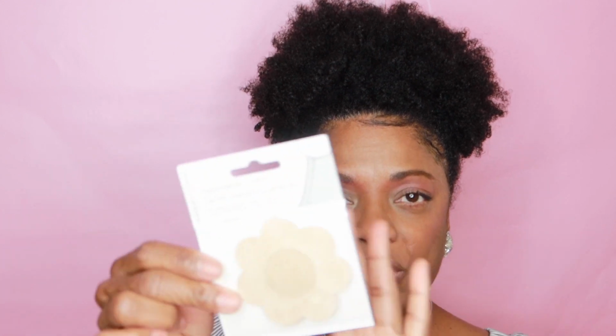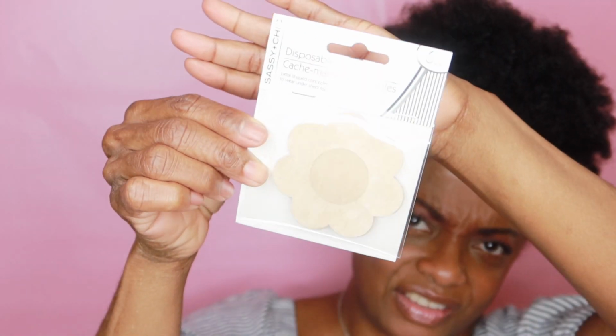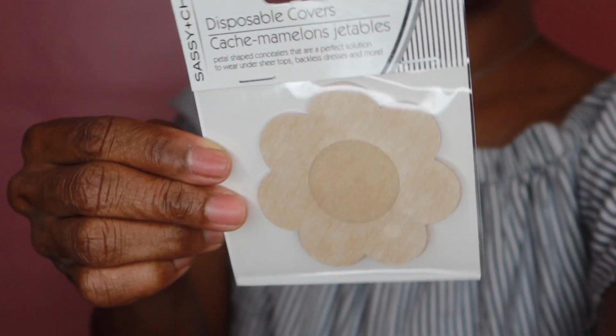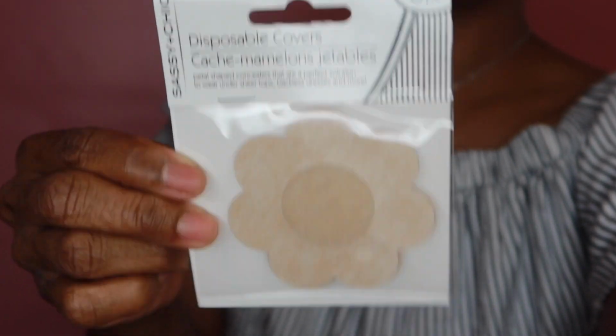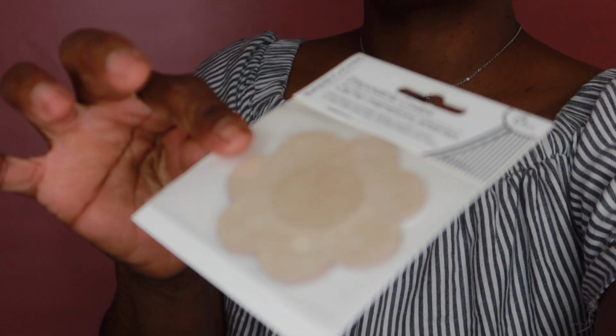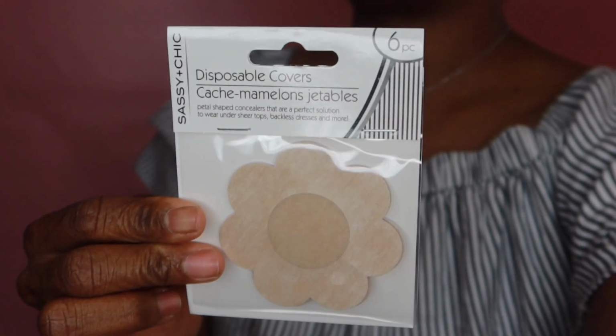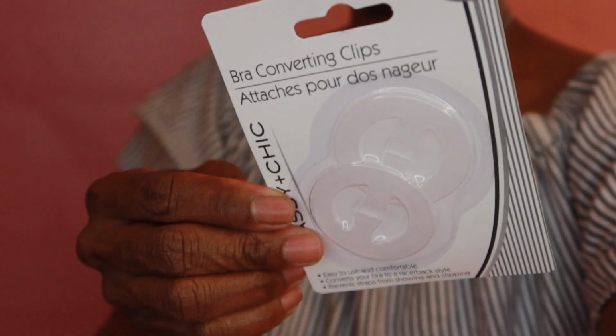And another item that I found is a disposable cover for the ladies. Can you see that? Let me stand up. Let me turn down. So yes, this is disposable covers for the ladies if you're wearing a top and you just want to make certain that certain things do not show. This is a bra converter clip, and for $1 I thought this was exceptional. So ladies, who can't use this during the summertime?